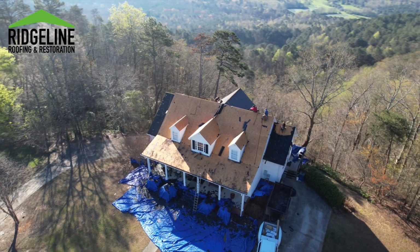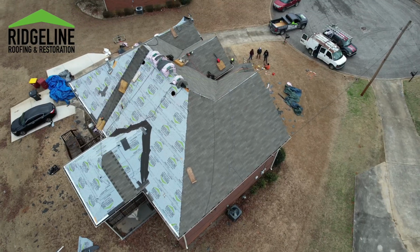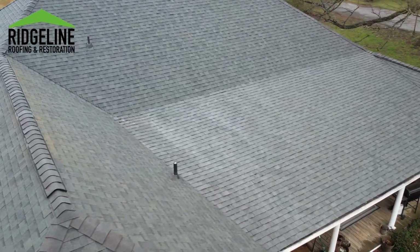Once the work's complete, we're going to create an insurance invoice, and we're going to issue that to the insurance company, and you should receive the remaining funds from your insurance company within 2 to 3 weeks.